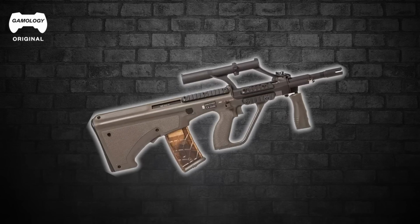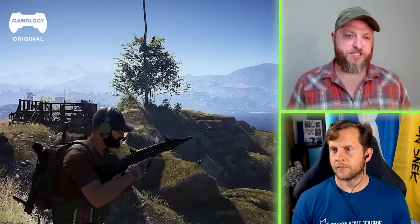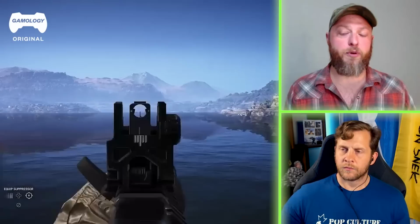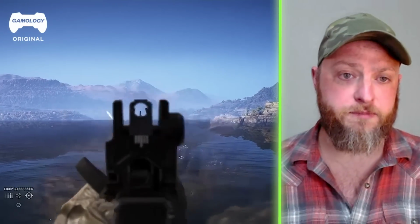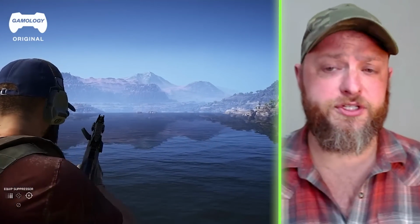Of all the bullpups out there, I want a Steyr AUG first, and then probably a Desert Tech MDR. I've met the owner of Desert Tech and talked to my buddy Vince at Desert Tech. There's just something about the Steyr AUG. It's one of the OG bullpups. The Austrian military, the Australian military, certain police forces in the US use the Steyr AUG. It's just a super effective weapon system. And it's pretty space age.